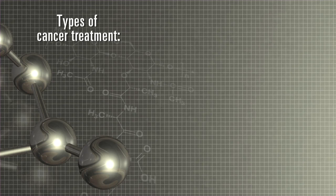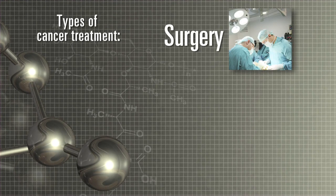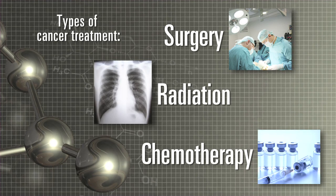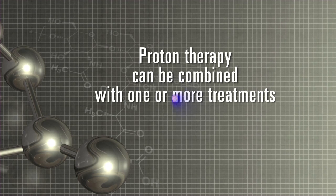Three basic categories of cancer treatments are available today: surgery, radiation, and chemotherapy. Depending on your situation, you may use one or a combination of these treatments to fight cancer.